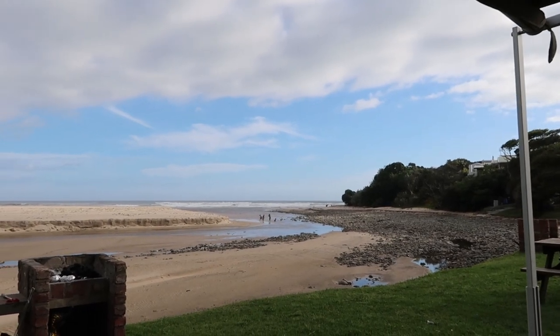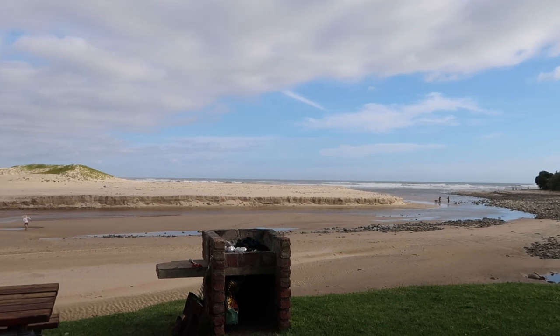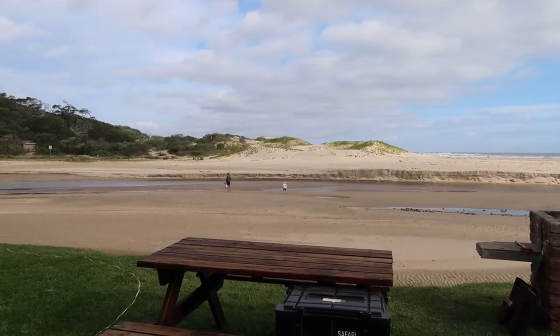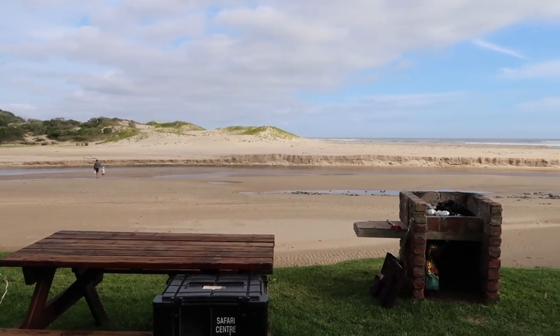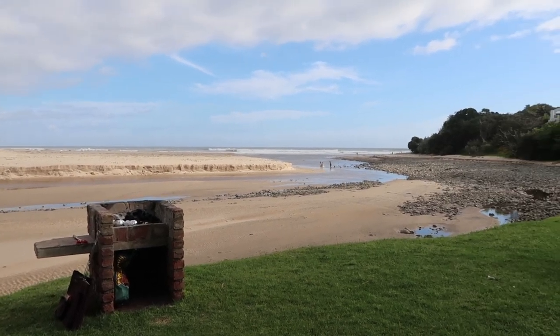The view from our campsite. Just a little bit windy today and temperatures a bit cool. Apparently this was full of water and Monday this river broke through and now it's open through to the ocean.